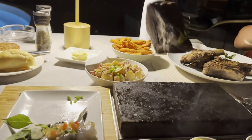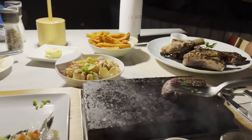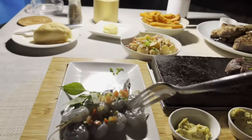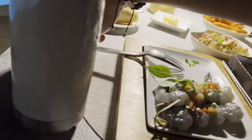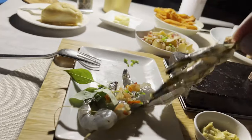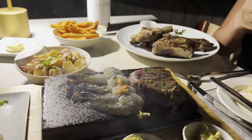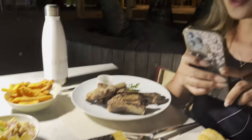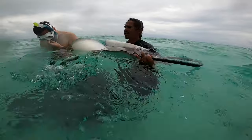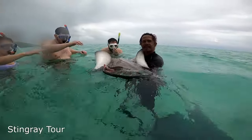Hot stone. Yep, 3, 2, 1. I get to cook it myself on hot stone. Let's cook my shrimp too. Oh, it's skewers. Okay, hold on. Here we go. Oh my gosh. Oh, wow, it's turning orange already. You can see quick. The ginger on the top. Oh, it's slimy. Yeah, very slimy.